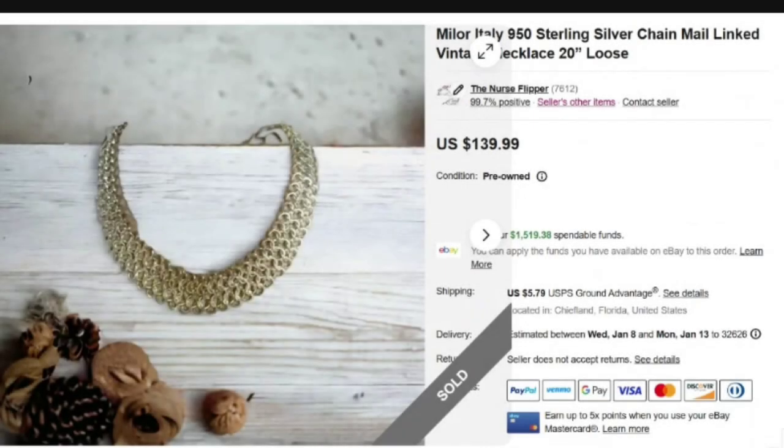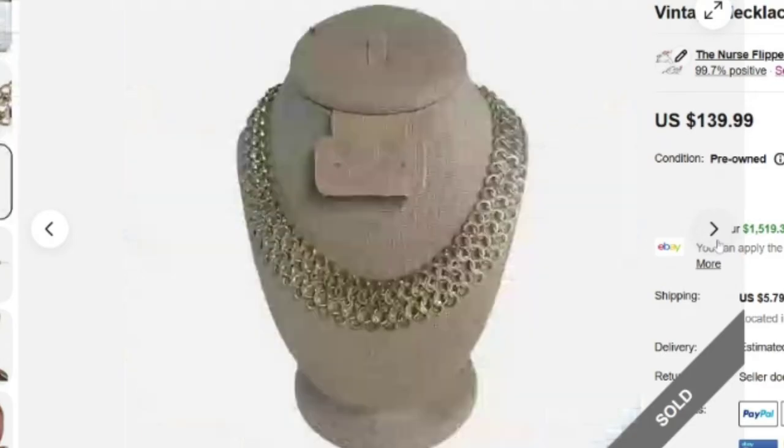This is another mid sell-through range. This is a Malure Italy 950. So it was a little bit higher sterling content. This one was listed back in May. So about 7 months to sell. It sold for a best offer of $125. I'm about $20 in. So this one's about an $80 profit.